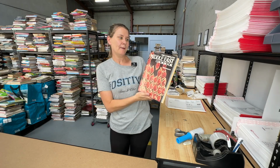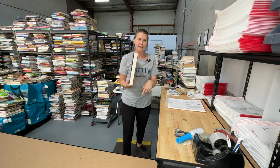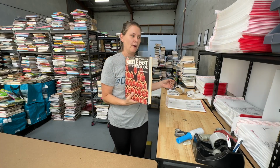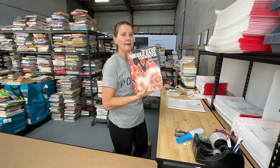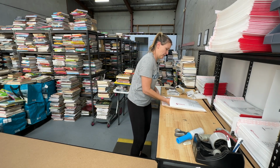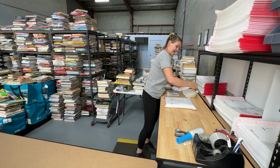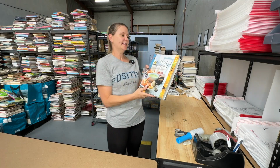Anyway, Complete Middle East Cookbook by Tess Malos. This one's been listed since September last year. Had it listed for $50. It is a good selling cookbook, but $50, maybe I was a little bit high. I've sent it out an offer, put it on the 40% offer, which is probably too much. I probably could have just done 20% on this. Have sold it for $30. Probably a little bit low for that book. I probably should have held out, but anyway, $30 is better in my bank account than the book sitting on the shelf, isn't it?